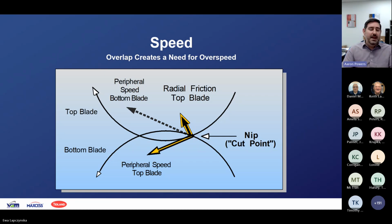The next topic is speed, and overspeed in particular. Because the top blades are traction driven by the bottom, and you have this overlapping area with the side force pressing them together, what you need for a good slit is for both blades, top and bottom, at the nip point to be moving at least as fast as the web. Typically you have to run the bottom blade faster, which is called overspeed. The reason for that is simple.